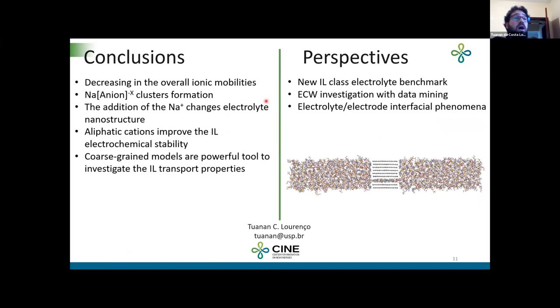So our conclusions: we see a decrease in the overall ionic mobility in the systems because of the formation of sodium-anion cluster aggregates. Those clusters are changing the electrolyte structure, so we see the correlation of the clusters over long distances. The aliphatic cations, such as the ammonium, can improve the electrochemical windows of the ionic liquids, so they are good candidates for electrolytes in high-performance materials.